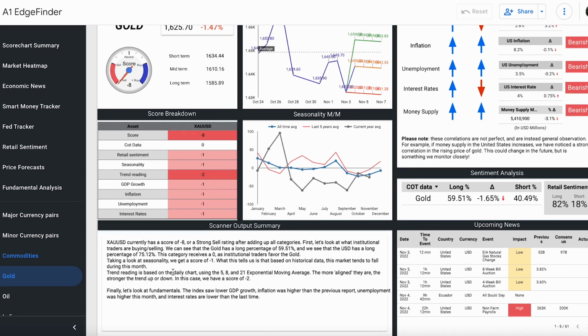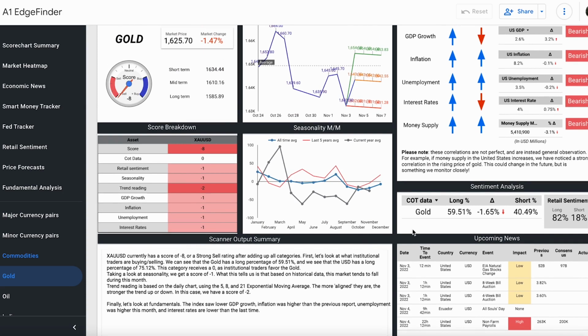However, we have our scanner output summary here that explains why we score things the way we do. Essentially, we wait until it crosses that 60% threshold to score it one way or the other, either +1 or -1. Once it's hit that 60% threshold, we consider it to be more heavily favored one way or the other. Because we haven't quite crossed that threshold, we're giving it a neutral score at the moment. But we could really say that institutional traders are favoring the long side for gold.